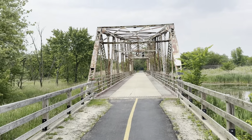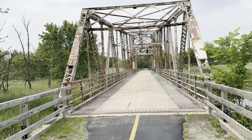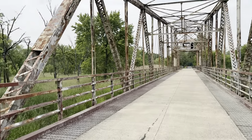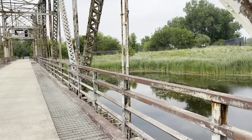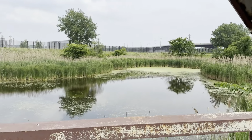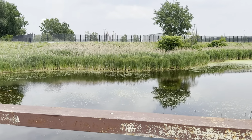Just to show you how big it is, and you can go as far as you want on the trail. I'm not going to go all the way out on the trail right now because I still am healing from my work injury. But I'll get on the bridge and I'll show you both directions. So we got the water here, and then you got the forest over here. There are several people riding their bikes to get some exercise and enjoy the landscape that you have here.